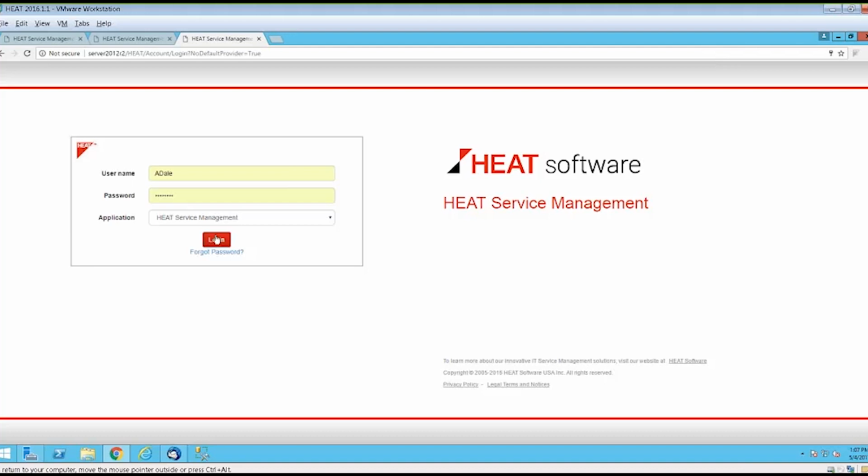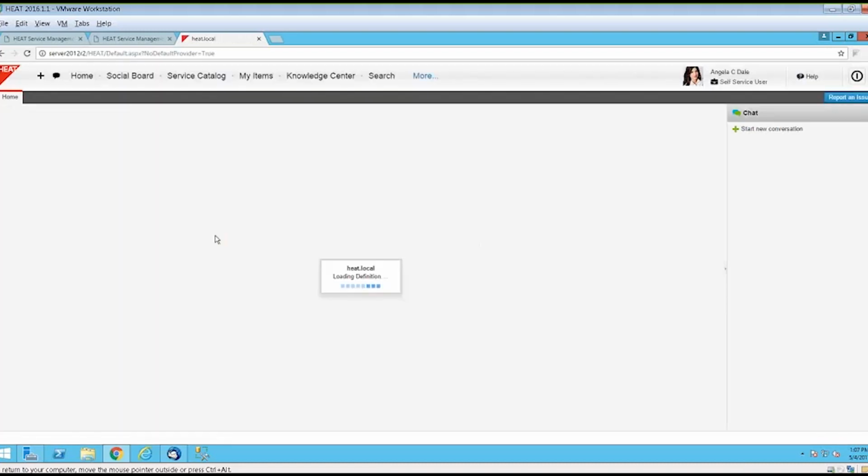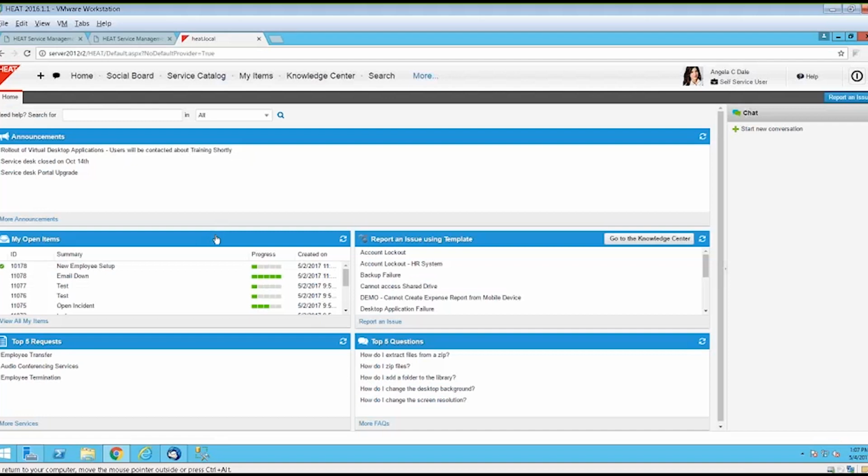So we're going to do that from the perspective of 3 different users. First one we're going to be dealing with is Angela, then Alan, and then the admin. We're going to take a look first at Angela, who is a self-service user. So a customer that would be logged in, needing to submit an incident or make a request within Heat, and we'll log in as Angela so you can see exactly what your end user would have access to and what capabilities they have through the self-service portal.